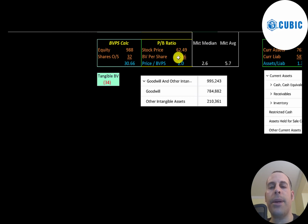Price to book is stock price over book value per share. They're at 2.0, which is better than the median and average. And the way you calculate book value per share, it's equity over shares outstanding. Equity is assets minus liabilities on the balance sheet, and they have $1 billion of equity, negative $34 billion of tangible equity, because they have $800 million of goodwill and $200 million of other intangibles on their balance sheet.